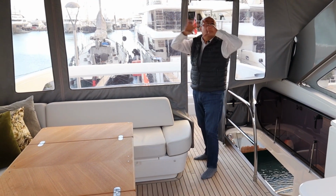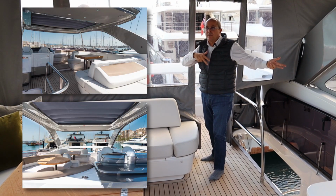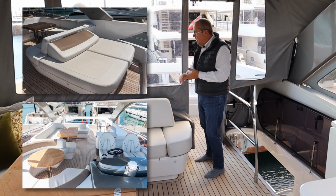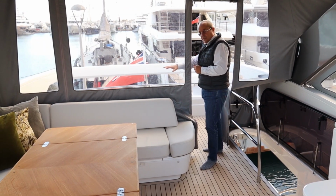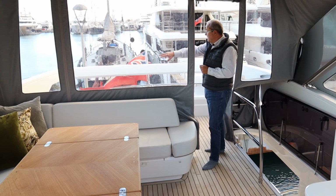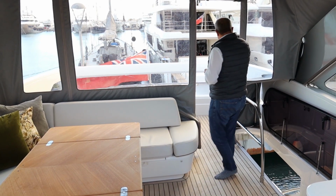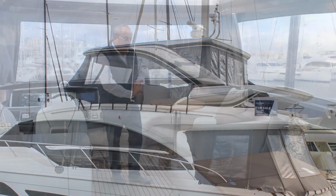So we've got our seating area under the hardtop, which whether the weather is inclement or the weather is super hot, brings a solution to the party. But then outside here, we've got a sunbed, which is outside the suntop area. It's a sunbed which is planted in the middle, so you can get on the bed from both sides. And you've got this super high rail all the way around, which really does add to the security of the area.